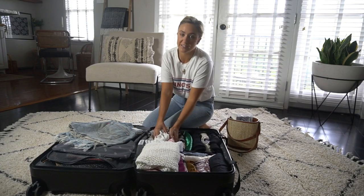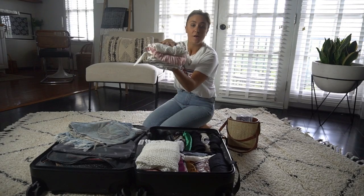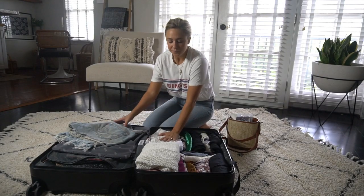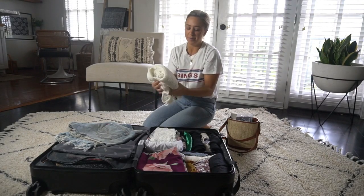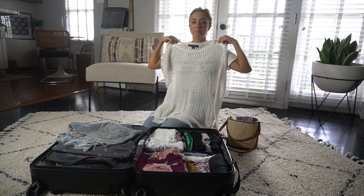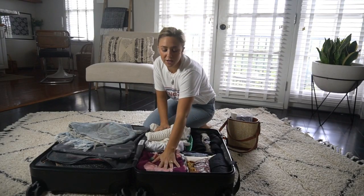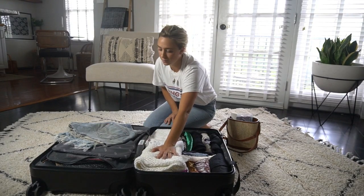Over here I just stacked some cute little tops to mix and match with things. They're all mostly white, as you can tell. I think whites are the way to go when you're going on vacation in the summer. It's just easy. And then I have one kind of chunky knit cover up. It's like a shirt dress, but I like to use it as a cover up. And then on this side, I have some of my thicker dresses that I just folded because they were too large to roll. It wouldn't have made sense to roll them.